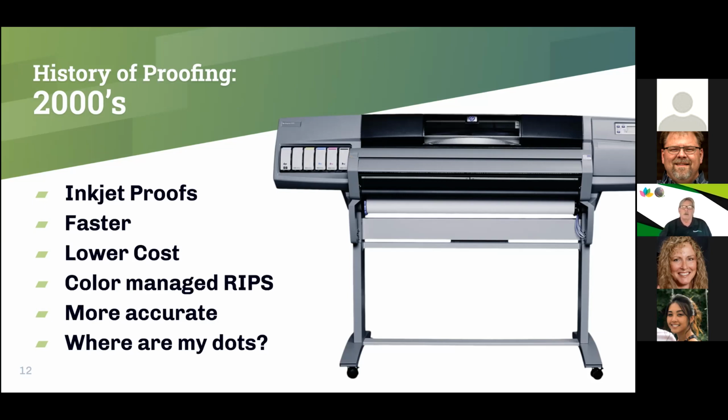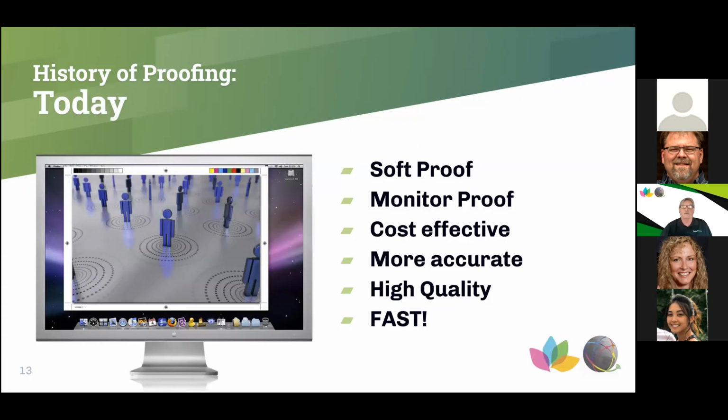But what nobody realized is that the algorithms that put the dots on the inkjet were different algorithms than those that put the dots on the CTP. So it really wasn't the same anyway. And eventually the fear of dots went away and inkjet proofs became kind of the standard over the last decade.